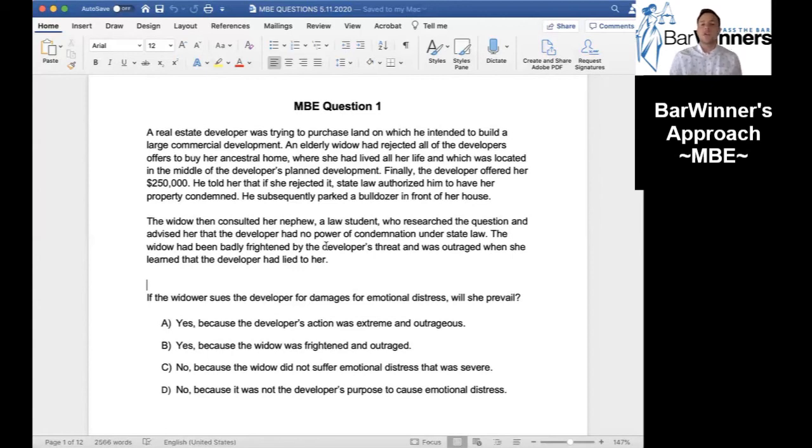Okay. So I think you can make a plausible argument for both. You can say she was frightened and outraged, and that does not meet severe emotional distress. We could say severe emotional distress is something like post-traumatic stress disorder for war veterans or something along those lines, right? I think that's a higher threshold. But we could also say, if you were her attorney, that she did suffer severe emotional distress because she's elderly and maybe she has high blood pressure or some kind of condition, where this threat and the bulldozer did cause her severe emotional distress. The point is, you can argue both.